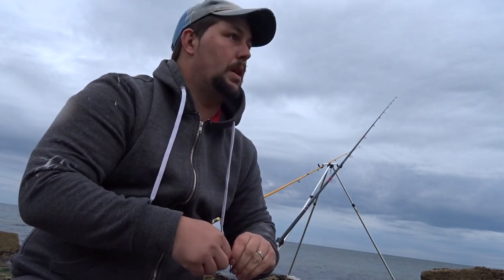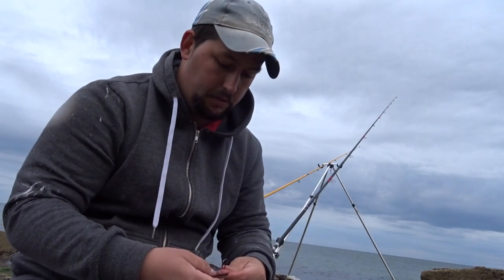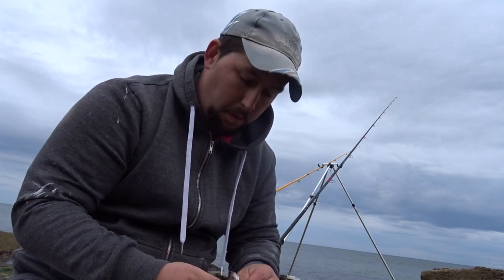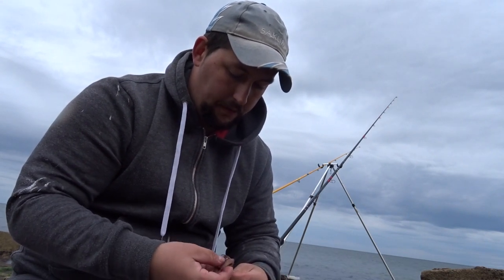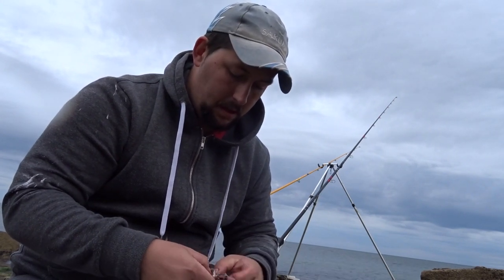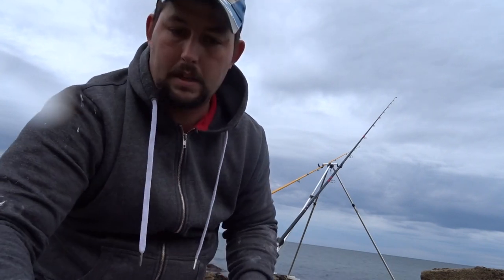I'll rebait this rig back up. I actually haven't got another rig ready to go on. I really should have, but I don't. We'll get this one whipped on, and we'll get it scoped out, and then we'll go and weigh that fish. I think it may be about three and a half pound. It's not a very big one.